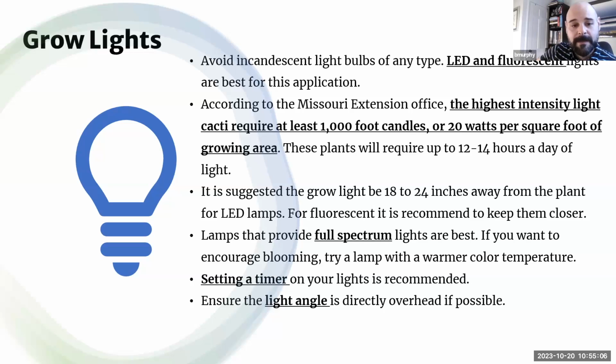So it's recommended that you keep your grow lights relatively close to the plant, no further than 2 feet away. Fluorescent lights throw off a somewhat weaker light spectrum, so it's recommended to keep them a little bit closer than that. You do want to go for grow lights that provide the full spectrum of light. However, if you want to potentially encourage blooming, you may want to try lamps with a warmer color temperature. You can check the product packaging to determine the light levels and color temperature that you need.